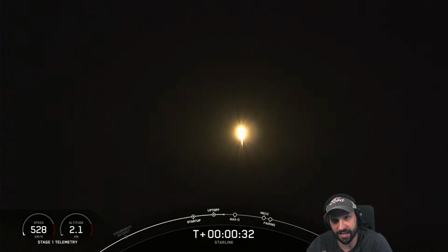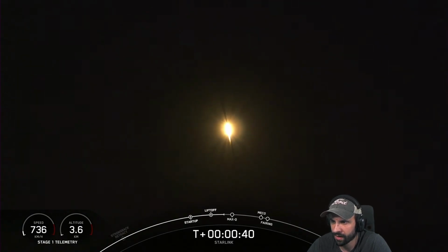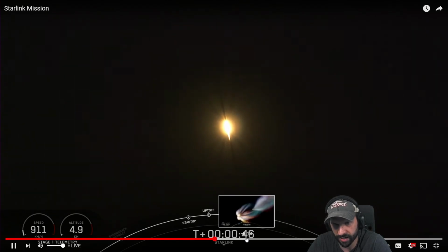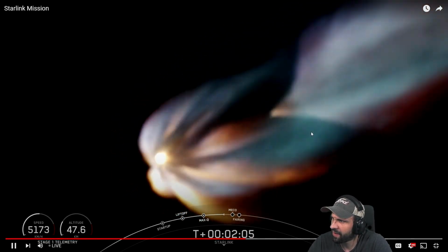At T-plus 30 seconds, Falcon 9 has successfully lifted off from SLC-4 East from California's Vandenberg Space Force Base at 9:09 p.m. Pacific time. The next major milestone coming up is Max-Q, which is when the vehicle experiences the greatest amount of external stress as it ascends through the Earth's atmosphere. Telemetry nominal. So keep an eye out for all of these events, which will happen in pretty quick succession.